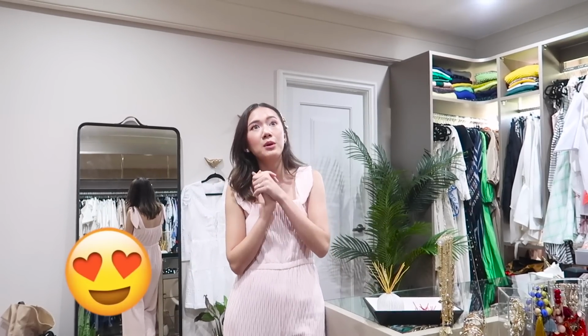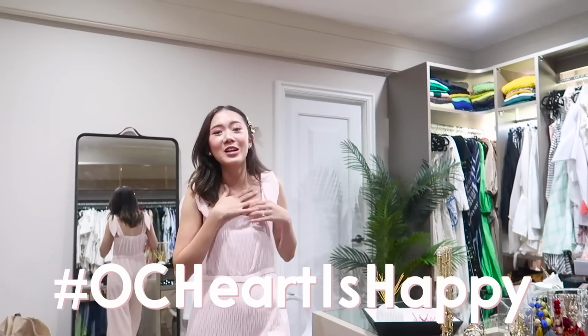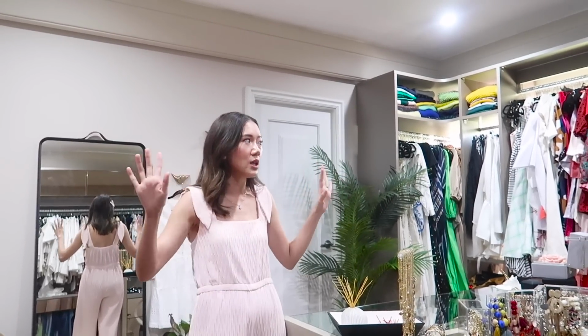And now I'm so happy with how everything is so organized because I feel like my Marie Kondo heart, di ako Marie Kondo kasi hindi siya minimalist, but my OC heart is so happy with how everything turned out. And I hope that you guys also like this walk-in closet. I know it's very different from how my old walk-in closet was. I think this is more open and everything's just clearly seen because that's how I want it. I really want everything to be much easier to see and much easier to organize.